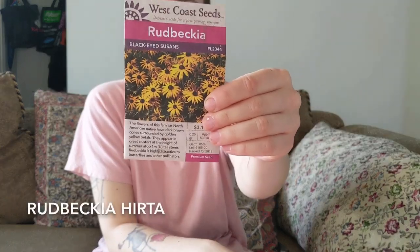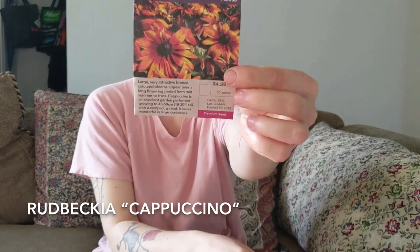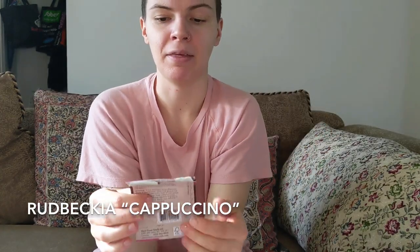This one, Rudbeckia, is another one that I'm doing in the cutting garden. And this one is a short-lived perennial, so it typically lasts for a few years. I'm growing two different kinds of Rudbeckia. I have the straight species, Rudbeckia hirta, and then I also have the Cappuccino cultivar. I started these indoors about a month ago, beginning of January, on my birthday, January 3rd. And yeah, they're doing really well.